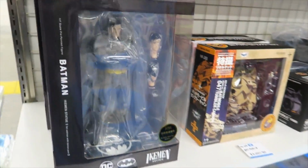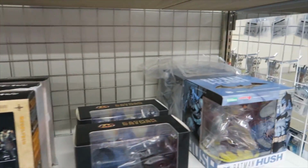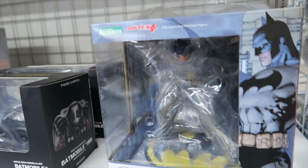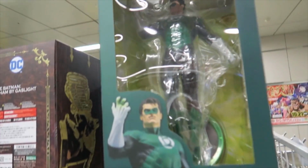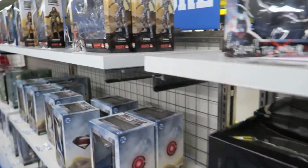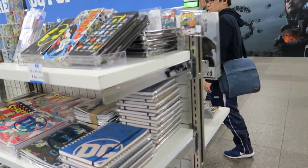I do like this one here, this kind of manga-style Bruce Wayne Batman thing. Very cool. And some statues and larger figures as well. Even a nice Tim Burton-esque Batmobile. Very cool. So I like looking at all this stuff.